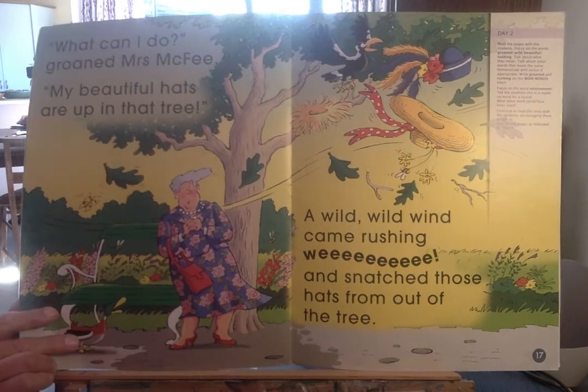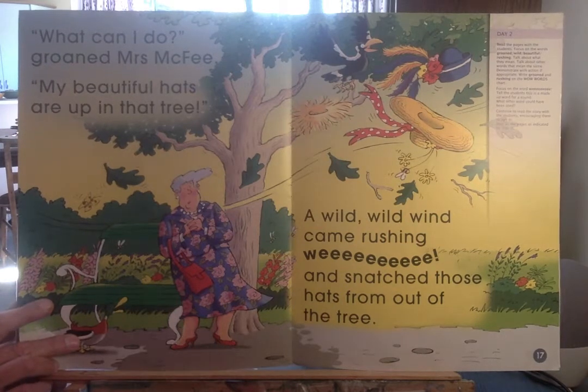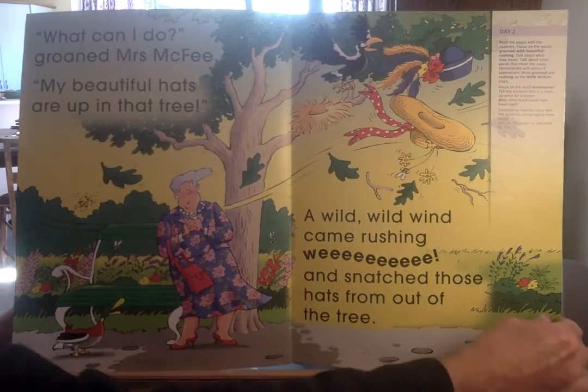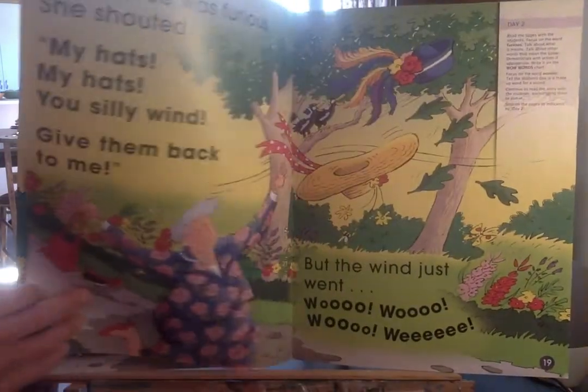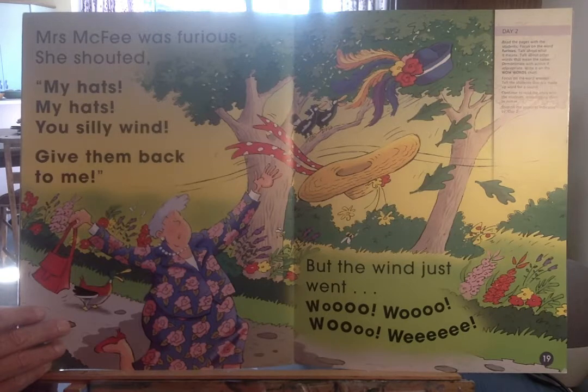"What can I do?" groaned Mrs McFee. "My beautiful hats are up in that tree." A wild, wild wind came rushing, whoo, and snatched those hats from out of the tree. Mrs McFee was furious. She shouted, "My hats! My hats! You silly wind! Give them back to me!"